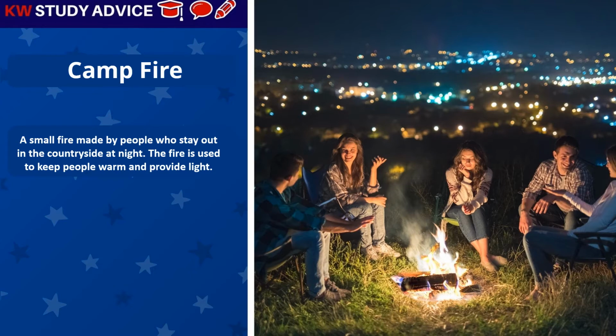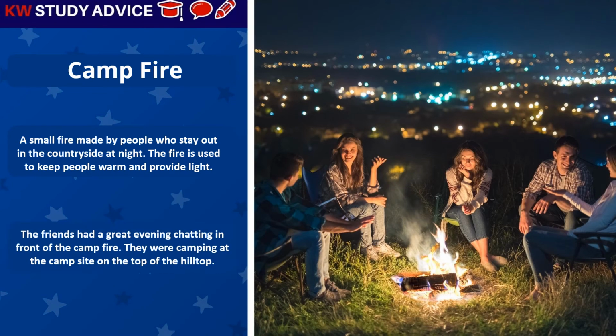So let's have a look at an example to help us further understand. The friends had a great evening chatting in front of the campfire. They were camping at the campsite on top of the hilltop where they were sat in front of a fantastic view alongside their campfire.